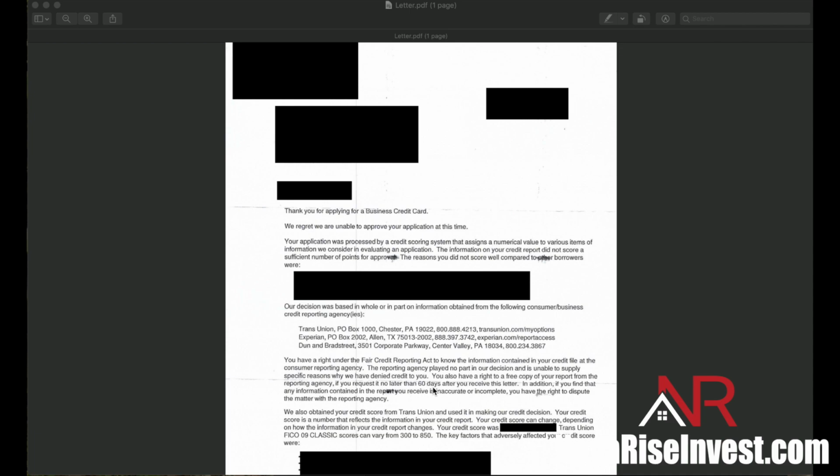And each state is different, each bank is different, each creditor is different. So basically what I'm trying to say here is do not give up. If they say no the first time, whatever, just go on with your life and then wait another couple of months and apply again. And if they say no, then wait a couple of months again and apply until you finally get a yes. And that's basically what I did. And next, let's move on to the next paragraph.